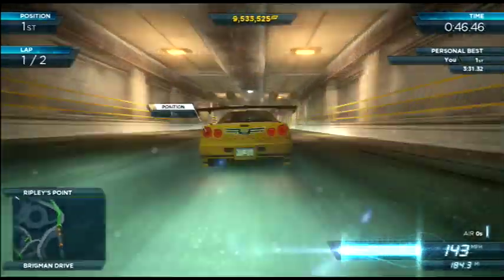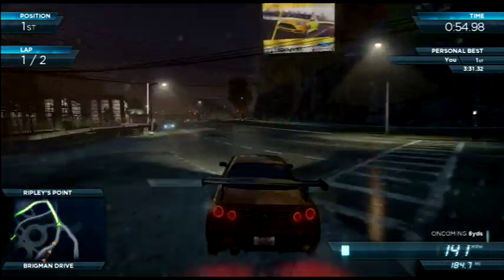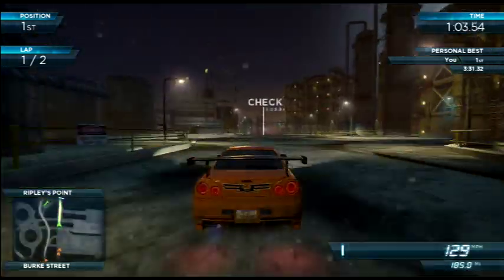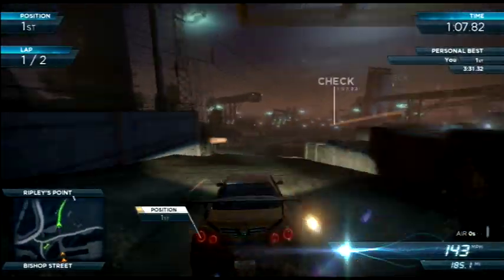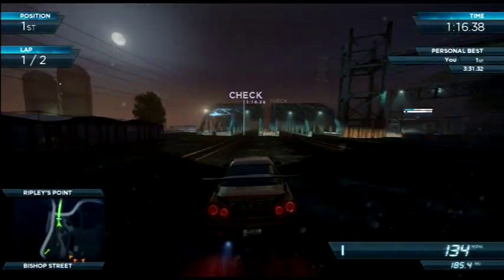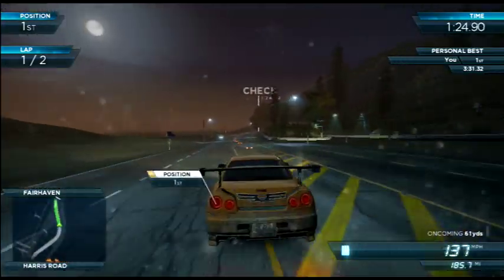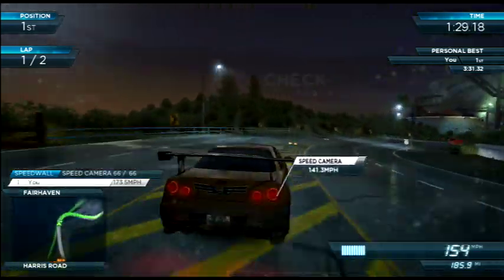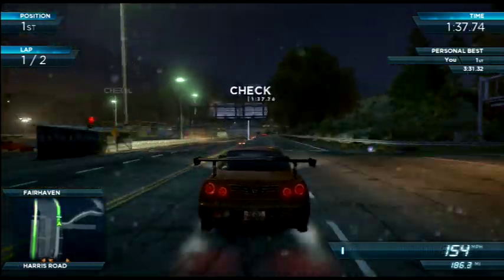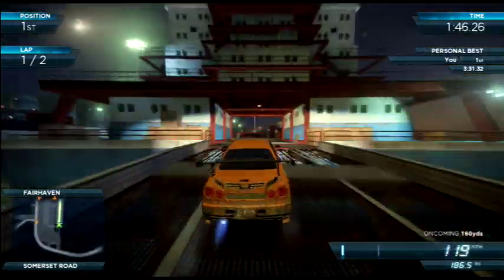Big losers. This has got some serious acceleration on it. Perfect cornering out there. Nice. And let's punch it. God, this surface is not good for this car. Expect them using track tires on off-road. I think we got this. Yep, we got it. One lap complete.